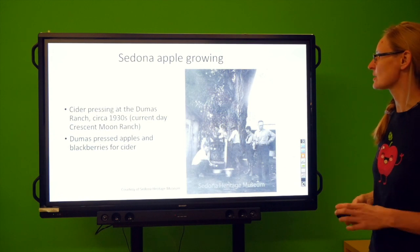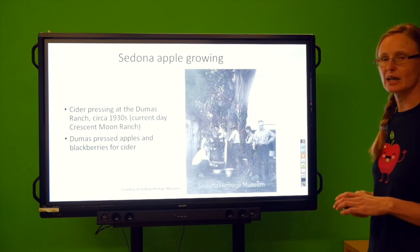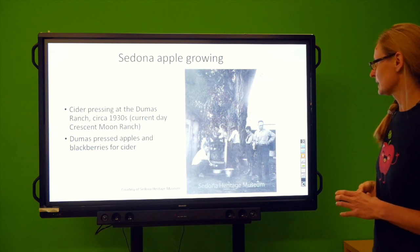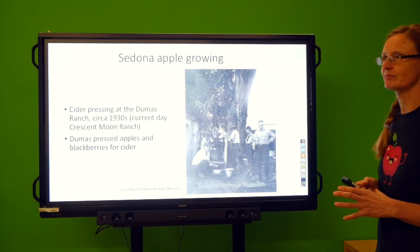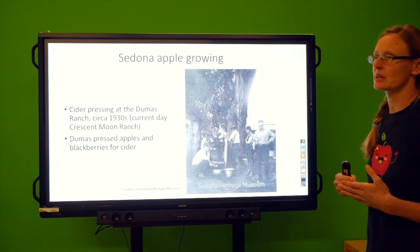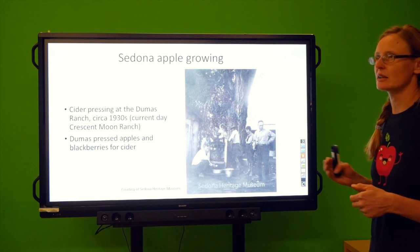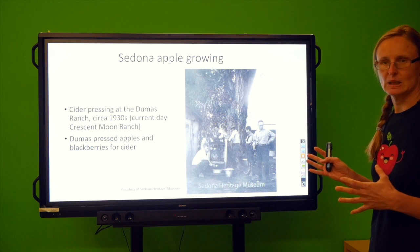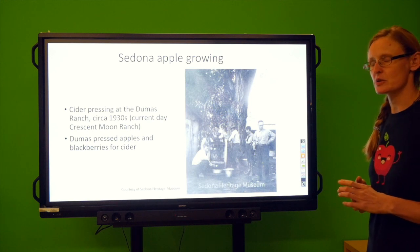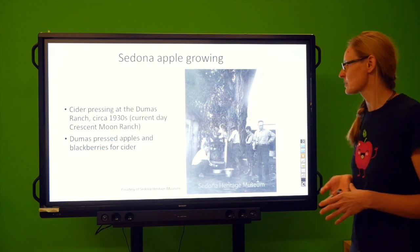I'll just quickly mention a few things about the Sedona area. Sedona straddles both Yavapai and Coconino counties, so it's in both counties, and apple trees were growing really widely there. I was told by a Sedona old-timer that from the lower Oak Creek up to the higher Oak Creek, almost to the canyon area, there were apple orchards, one after another after another. On the lower Oak Creek there were more peach orchards, usually mixed, but more peaches were grown, and higher up, more apples were grown.